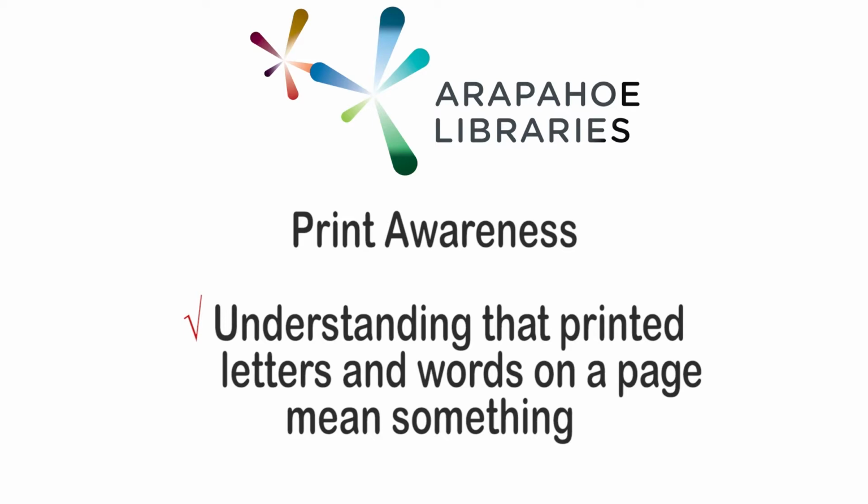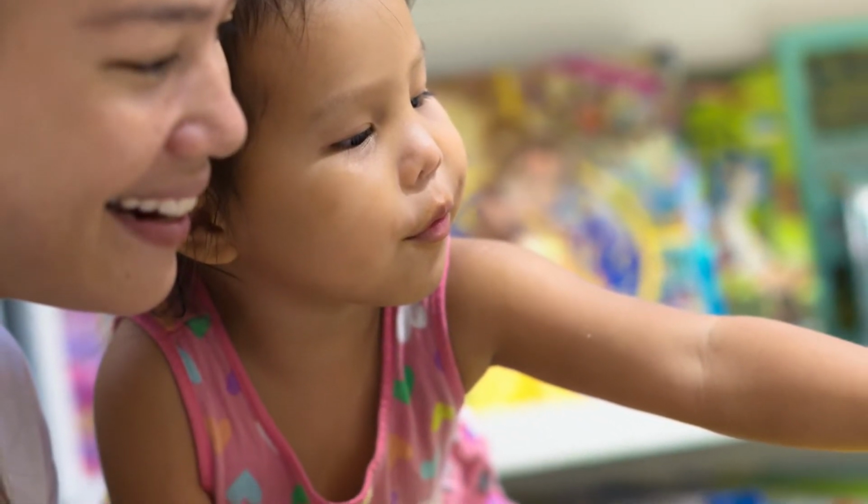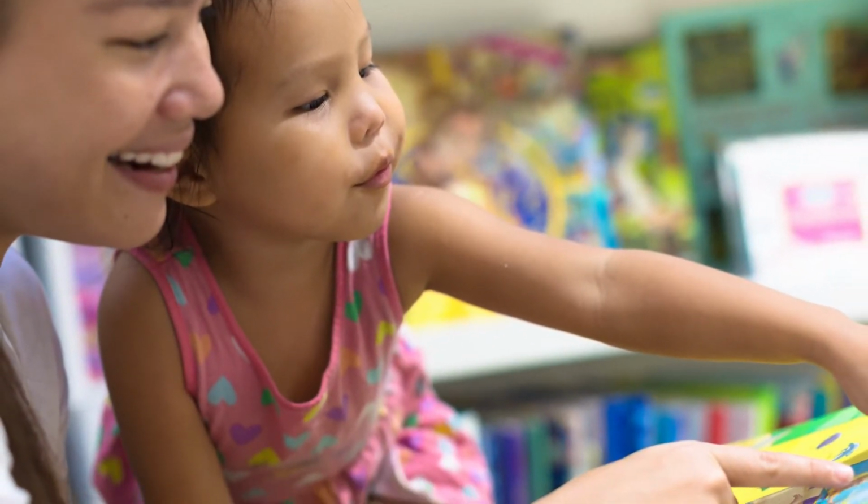It includes the understanding that printed letters and words on a page mean something, and figuring out how books are organized. We're talking about things like the fact that print reads left to right and top to bottom, and that the space between groups of letters indicates the space between individual words. With babies, it even includes just knowing how to hold a book and turn the pages. Print awareness is one of 6 identified pre-reading skills that will help children get ready to learn to read, and it is something that young children can easily develop through reading and playing with books.